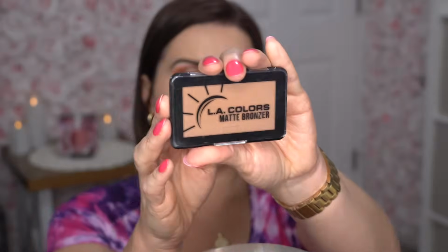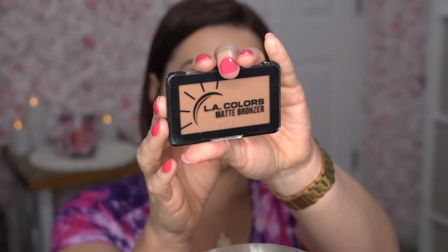For my bronzer, I'm actually going to go in with this LA Colors matte bronzer. I got this from the Dollar Tree. From what I remember, I do like this. I don't even know if I've used it in a video. But I'm just going to blend that out with the Sigma F30 brush.